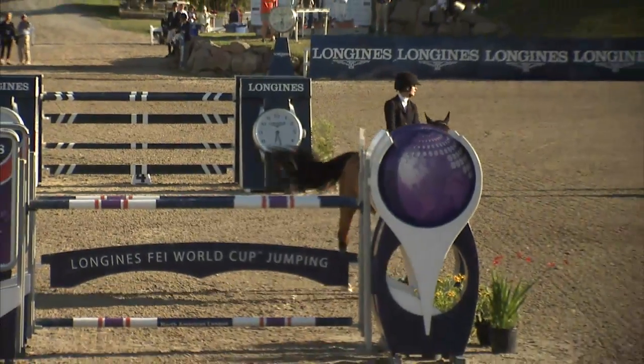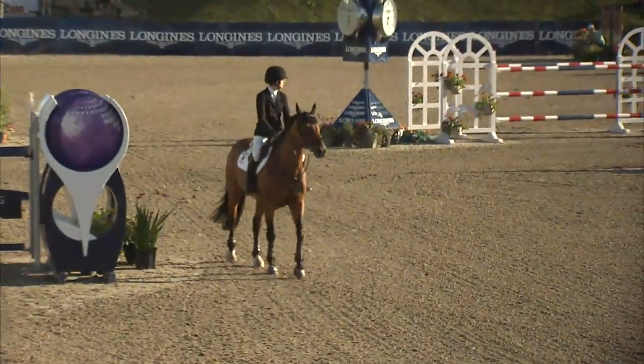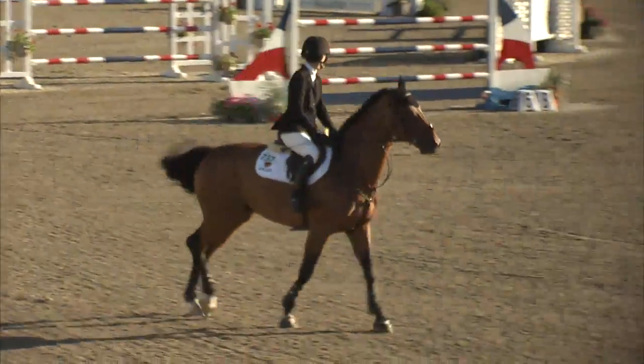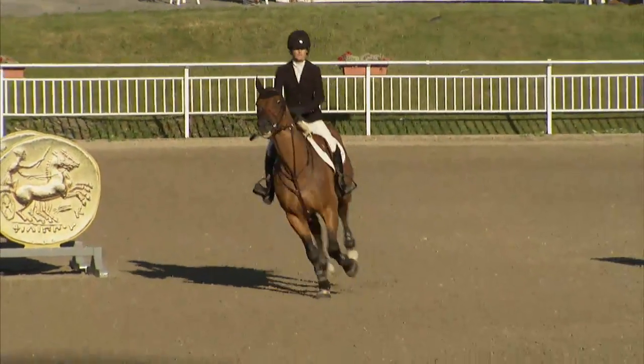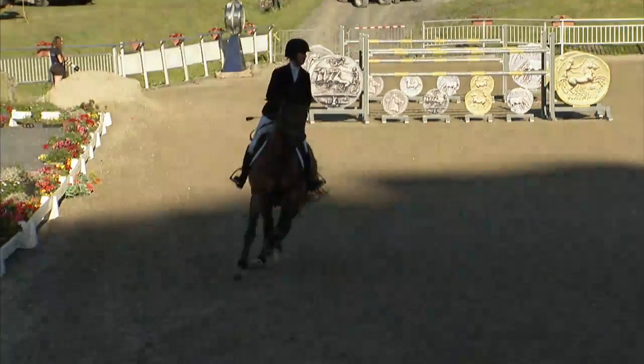Allison choosing to show him the Longines jump. You see most of the riders, they come out and show them specific things that they think will be the trouble spot. As we know, the riders really know their horses well, and we tend to try to get into their mind and really ride the way they're thinking. And Allison's been in this game a long time; she really knows what she's doing. So let's see.